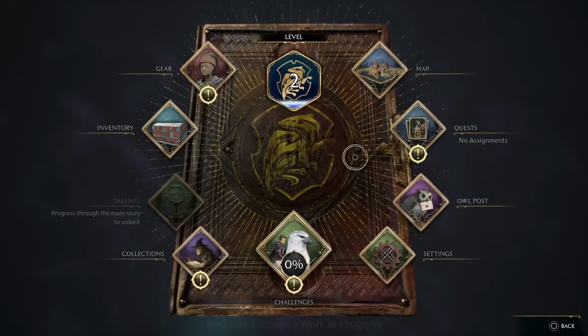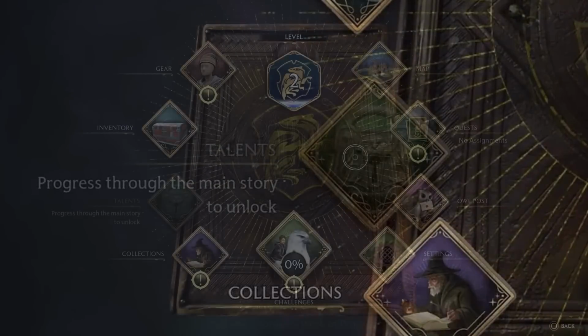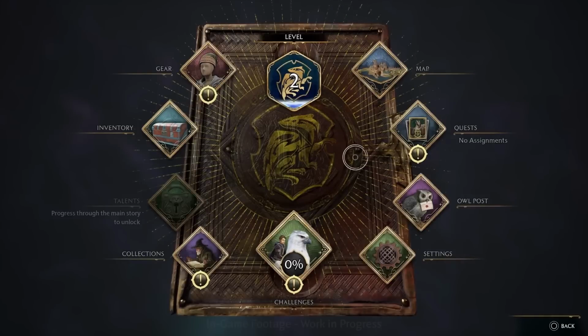Now, when we get a look at this menu, you'll notice that the talents section is grayed out here, and you'll also see the text which reads, "Progress through the main story to unlock." So this indicates to us that the talents will not be unlocked right away, and it's something you'll have to play through the game a little bit before you open this up.